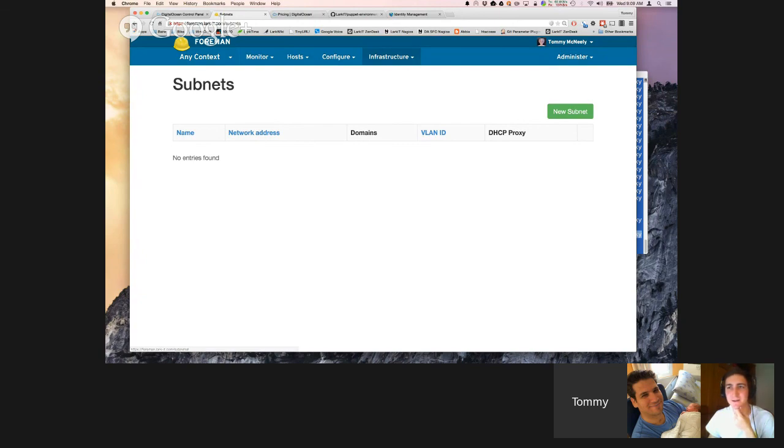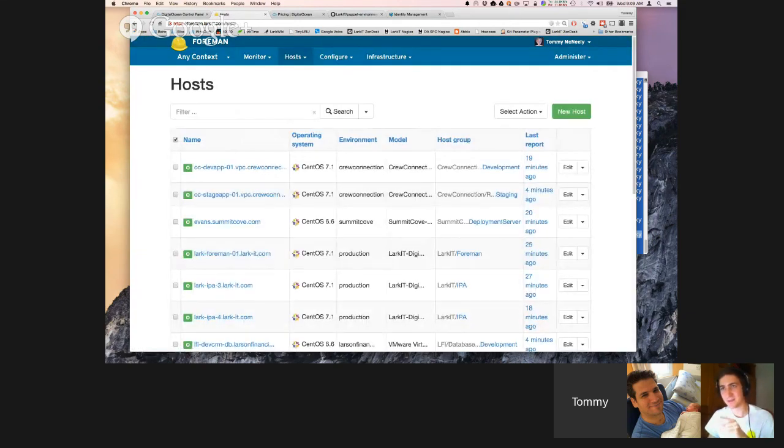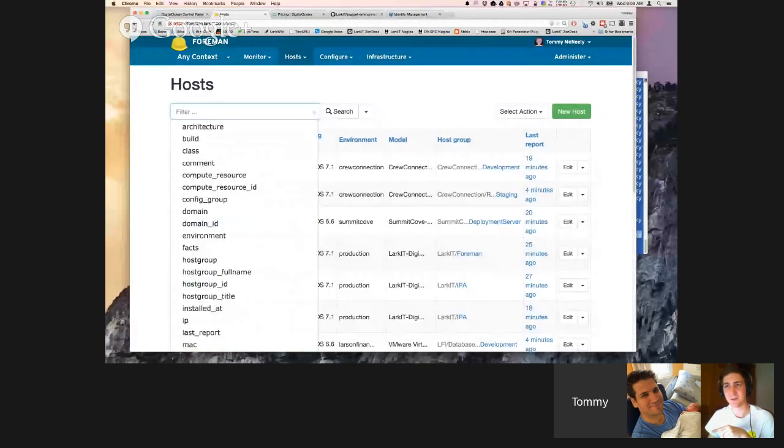I saw Stephen Benjamin left a comment. He was saying that when you get Katello, it will do the template association dance for you and the OSs it creates. Sweet. So, awesome. Good thing.